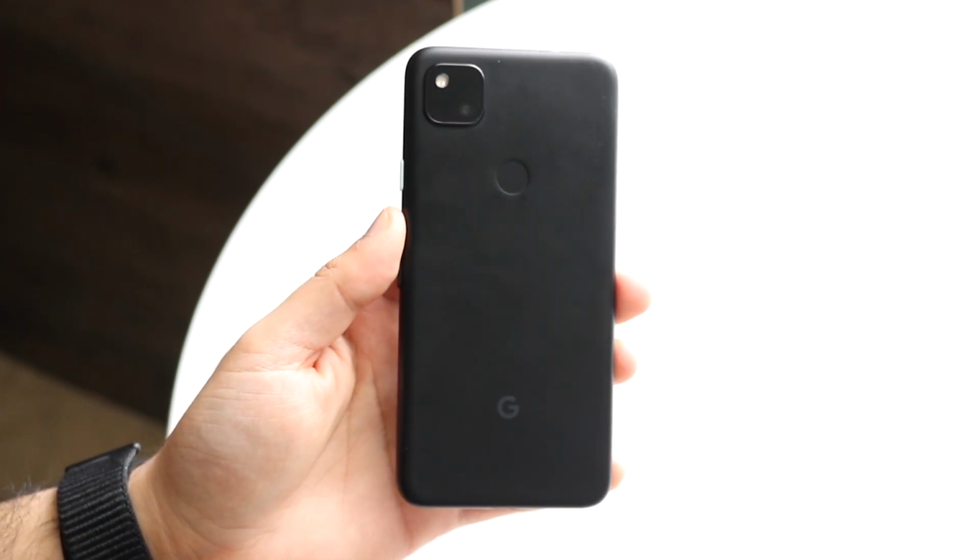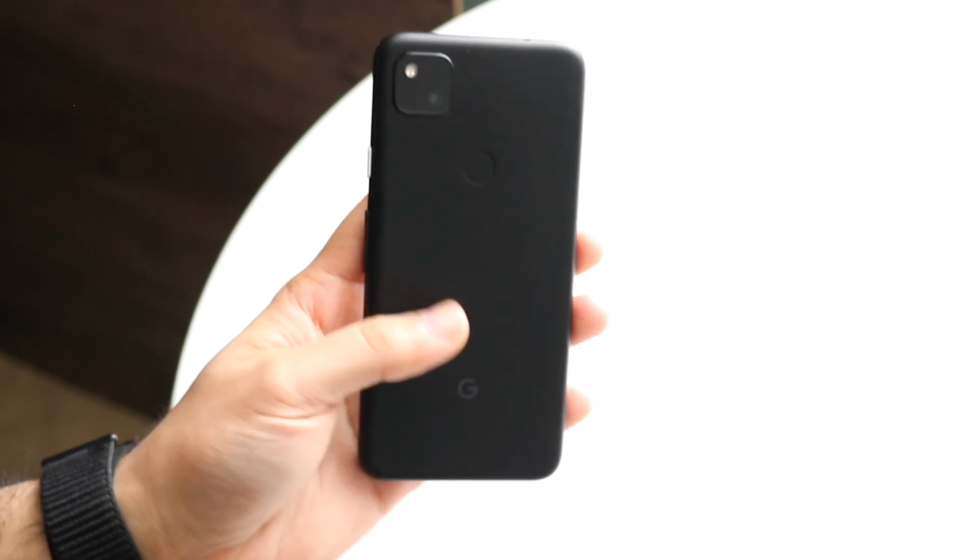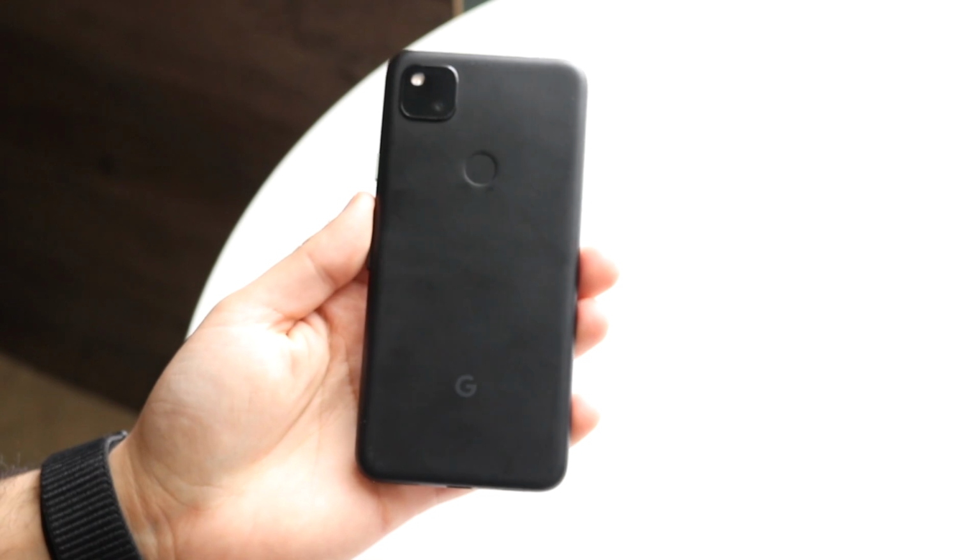And when it comes down to it, I will definitely tell you something like the Pixel 4a is still completely worth it in 2022. And that's pretty much all I have to say about that. So that pretty much covers it.